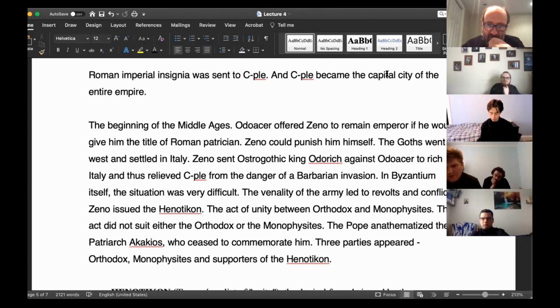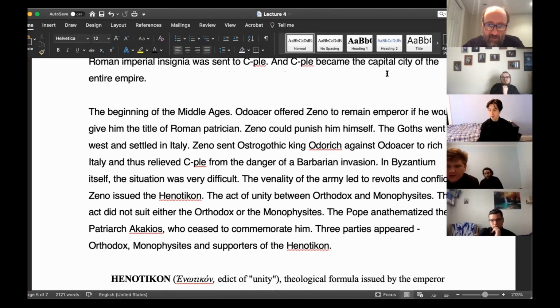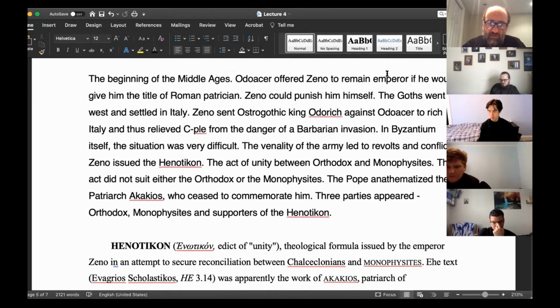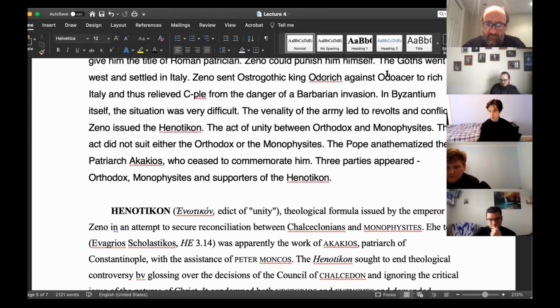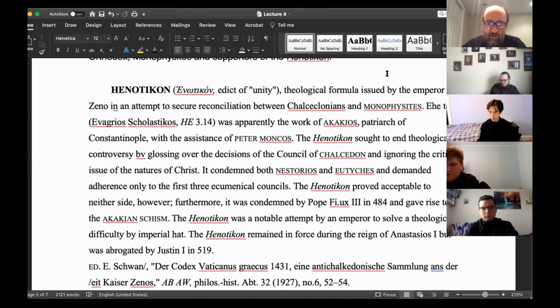And now Emperor Zeno issues this Henoticon, the act of unity between Orthodox and Monophysite, theological unity. And as often with compromise documents, neither party was fully pleased with this. And what is also important to remember is that during the first millennium, the overwhelming majority of heresies were produced in the East. Very few wrong theological doctrines came out of the West. And that was one of the reasons why the Byzantine churchmen, Orthodox churchmen, confessors of the faith, would petition the Pope of Rome, treating him as an arbiter, treating him as an authority.